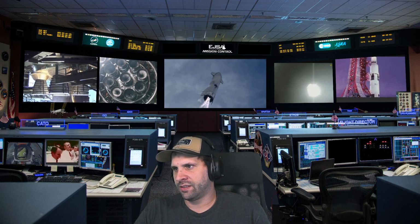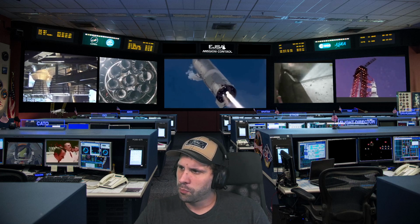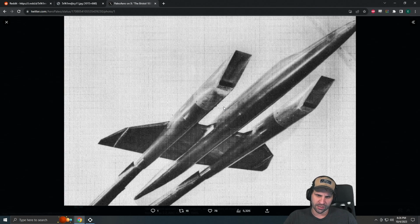Is that the AFRL thing, Phil? All right, let's see what we got here. The Bristol 188 was a Mach 2 research aircraft constructed from stainless steel and part of the contemporary supersonic bomber and transport effort. In this RAE Bedford wind tunnel test, wedge inlets have replaced the axisymmetric conical geometry actually used. Forward center of pressure movement likely made this a non-starter.